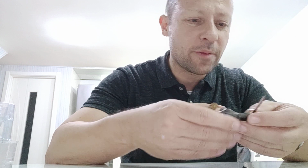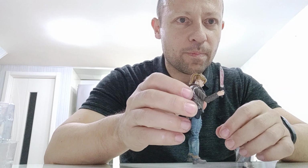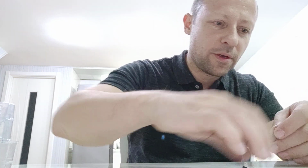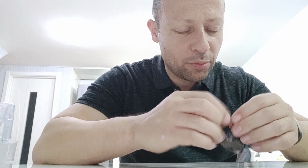Fingers are a bit stiff, which I don't like. I like the fingers to be more rubbery, so it's easier to bend and grab. But she holds the machete really quite well, so that's no problem. The axe is a slightly bigger handle, but again, that's no problem for her to hold.